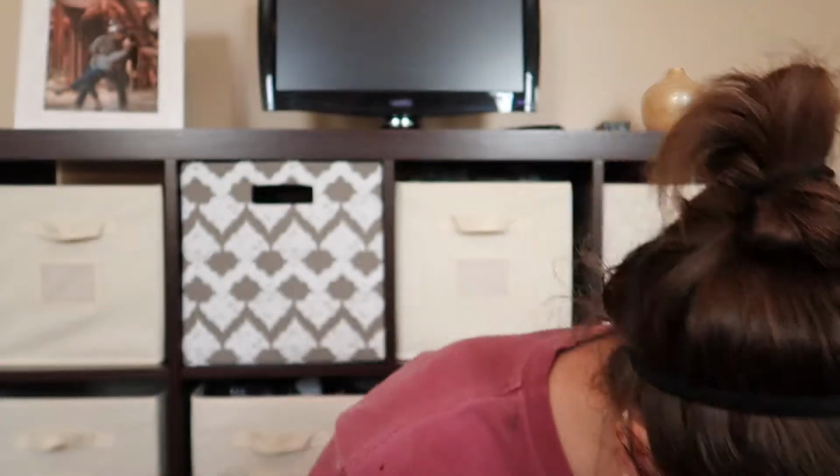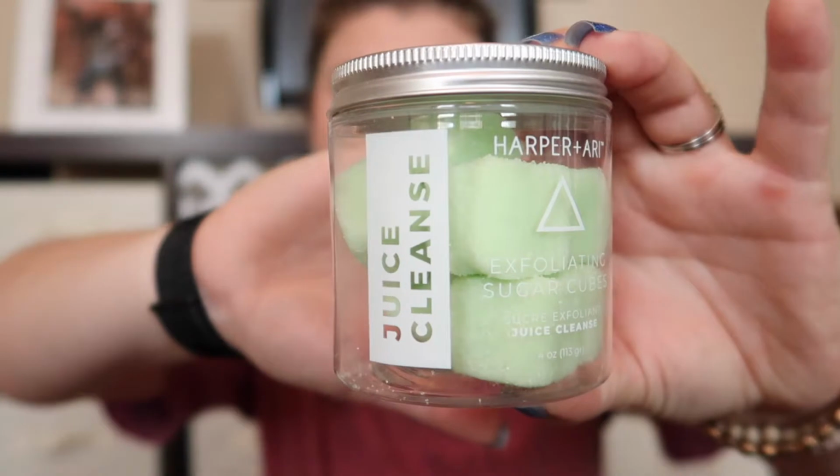The next thing I have is from, okay, that's the brand. The brand is Harper Plus Airy Exfoliating Sugar Cubes in Juice Cleanse. These delightful sugar cubes are a great way to exfoliate and nourish your skin in the shower, all while leaving a yummy scent. These retail for $16. They're just these really cute little cubes, so that's pretty awesome. Ooh, they kind of remind me of kiwis, but a really clean scent. I like those. Did I say how much they are? $16.